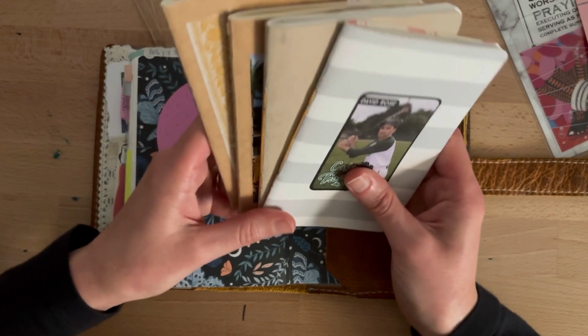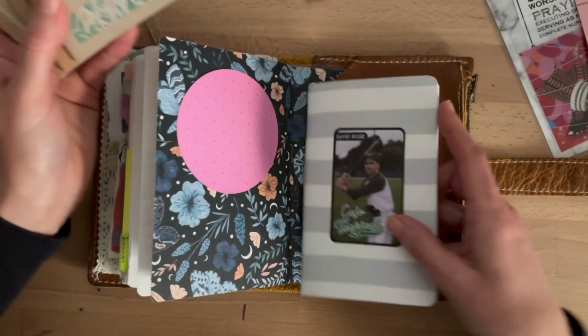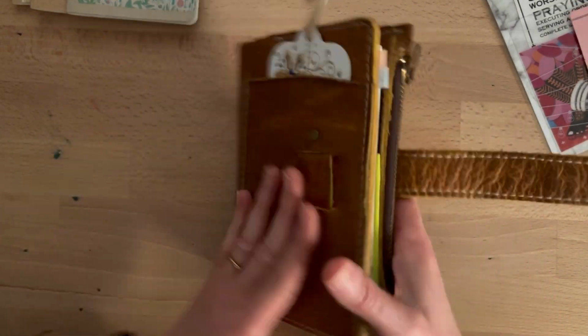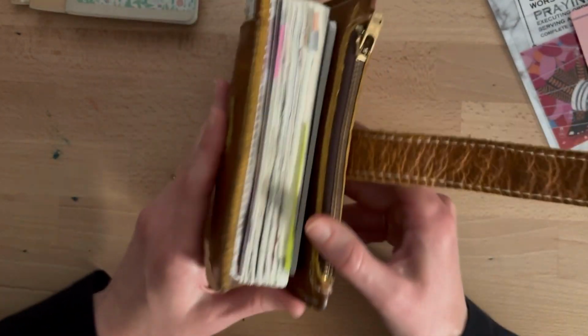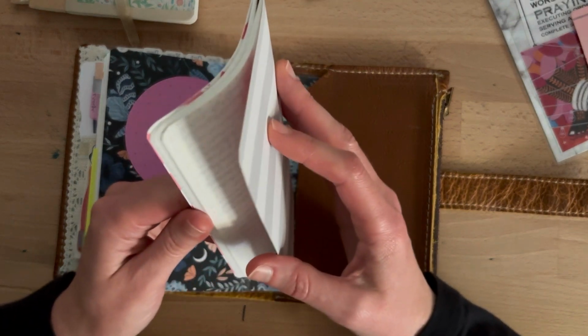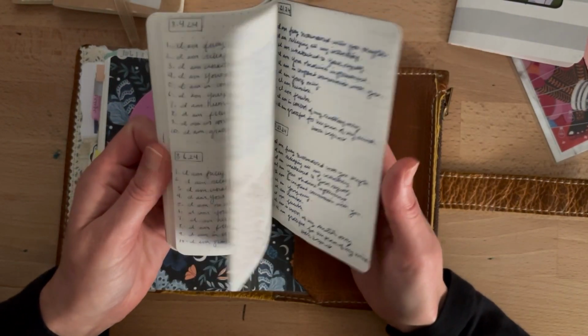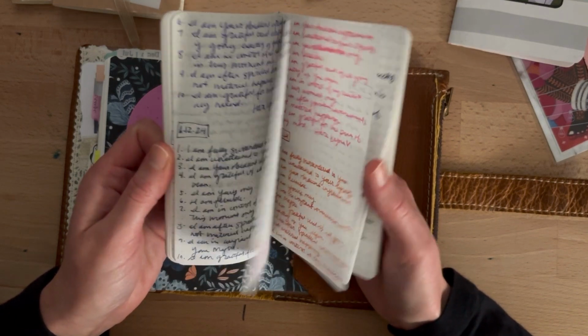So I instead used these little pocket notebooks. I used 4 of them through the year. They would just slip right here in the back. Real simple. And these have my daily affirmations. So I'm not going to show you this one because this one has more personal stuff in it. But then this one, yeah, it's mostly just daily affirmations.